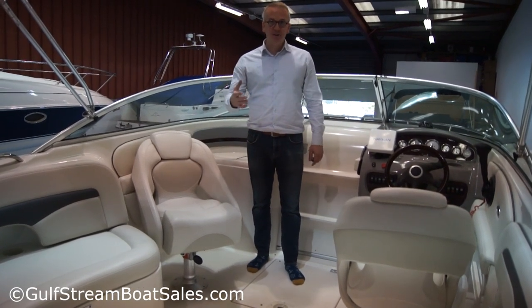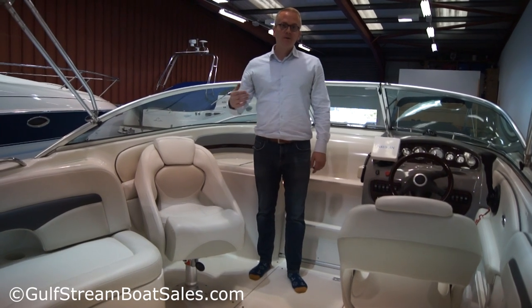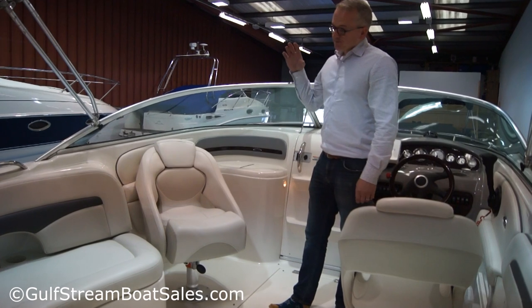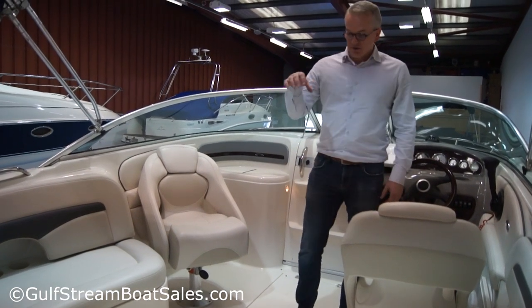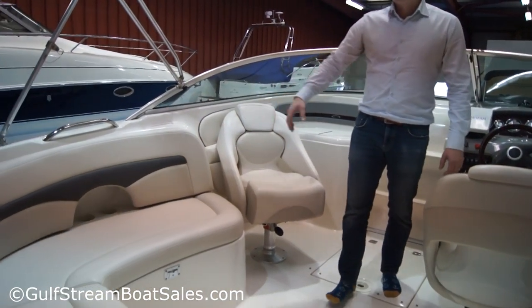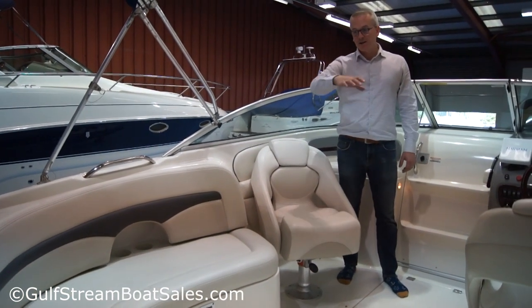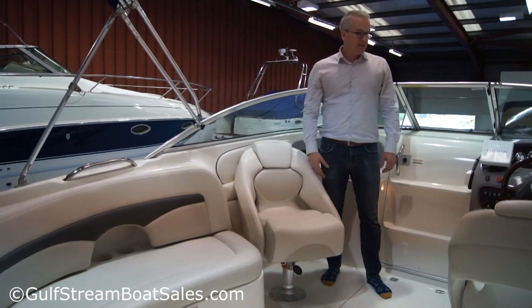So that's a nice safety feature if you're leaving the boat in the water or if you're using it around the coast or whatever. It's always nice to have a self-bailing deck. There's a table that mounts in here around that L-shaped lounger. It also drops down, and there's an infill cushion to make that up into a sun pad, which I'll show you in a wee minute.